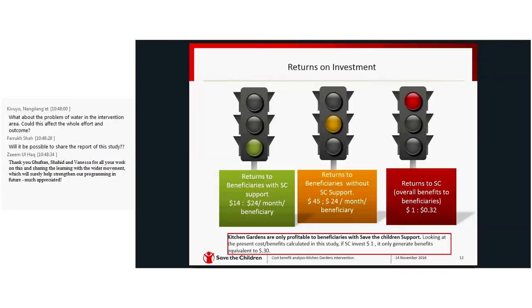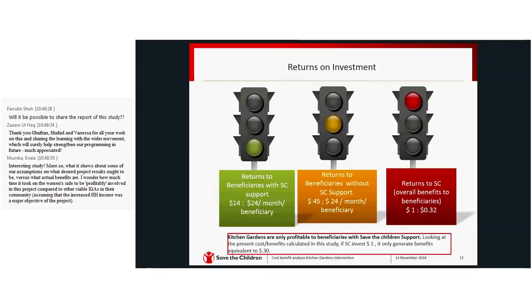Honestly, if I would say, in terms of economic empowerment, for me there was no economic empowerment. Yes, that was an added burden on them. They worked on that, but finally they don't have control of the income in their hands. Again, it went into the hands of the male family members.